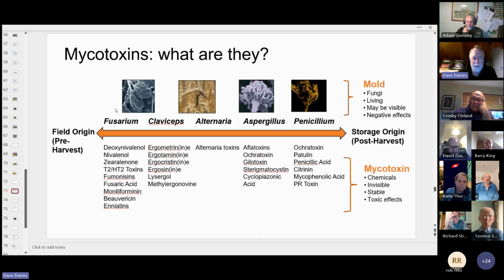So what are they? Well, there's a whole range of them. Different fungi produce different mycotoxins. And if we go from this side, these tend to be field formed. So these are pathogenic fungi that attack the crop, whereas these on this side are storage formed. So this is as a result of aerobic spoilage, and they grow on dead organic material.